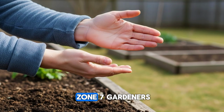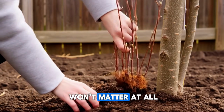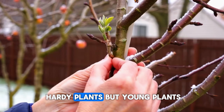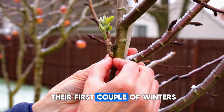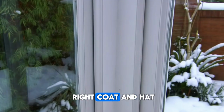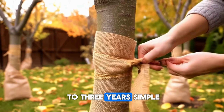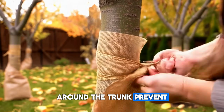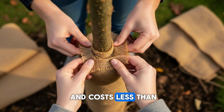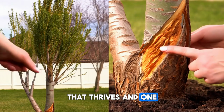Now here's where most Zone 7 gardeners completely blow it. And if you get this wrong, everything we just talked about won't matter at all. Winter protection. Look, these are tough, cold, hardy plants, but young plants still need some help their first couple of winters. Think about it like this. A baby can survive cold weather with the right coat and hat. Your plants work the exact same way. For the first 2 to 3 years, simple burlap wraps around the trunk prevent winter sun scald and frost cracks. Takes maybe 5 minutes and costs less than $10, but it can literally mean the difference between a plant that thrives and one that dies.